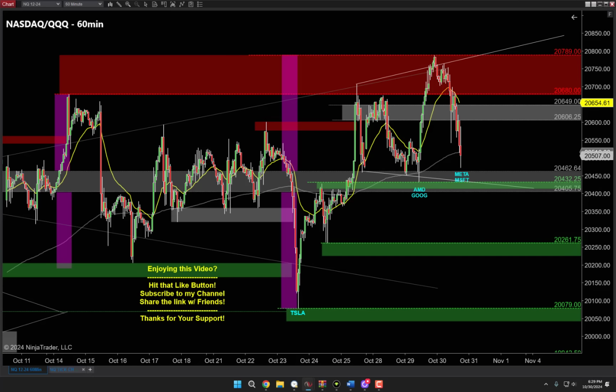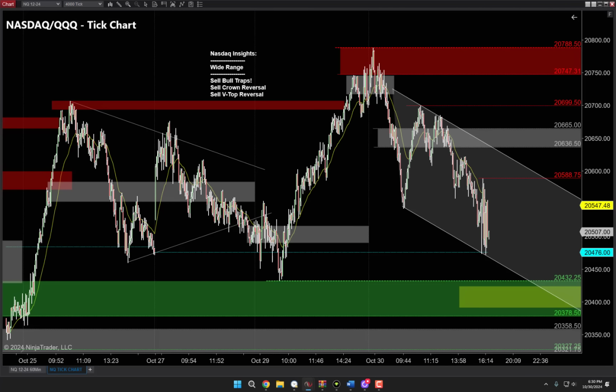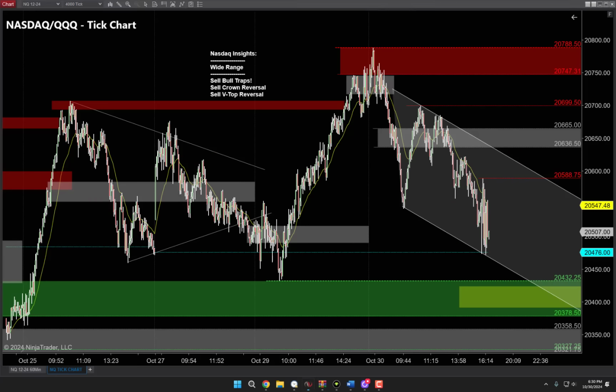Now, let's drill down to some tick charts here. Faster time frame. On the tick charts, a 4,000 tick chart linked up there, upper left-hand corner. Look at the range we're seeing right now. And you can see for yourself, right? Look at this range right in the middle. That's basically all this is, right? It's rotating up, down, up, down, up, down, and probably going to go right back up again.